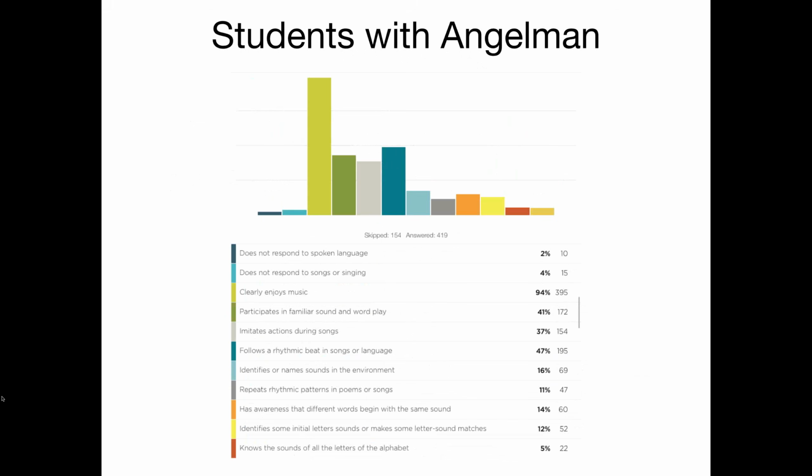When we asked our families, you can see 94% of our families say that their student enjoys music. 40% say the child participates in familiar sound and word play or can imitate actions during songs. 47% say their child follows a rhythmic beat. 16% think they can identify or name sounds in the environment, and then you see quite a drop-off in terms of can they repeat a rhythmic pattern, do they have awareness that different words begin with the same sound, do they know all the sounds of the letters of the alphabet. So we just need to make sure that we are figuring out where our student is at and developing the skills where they're at before we try to skip ahead to things like teaching letter sounds.